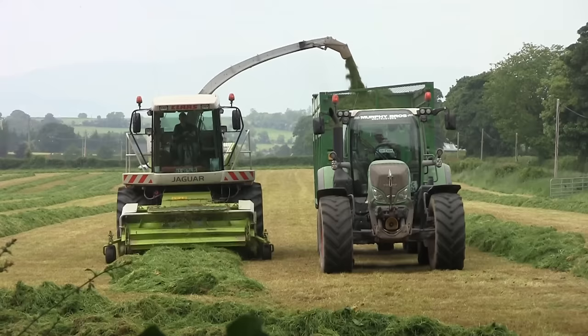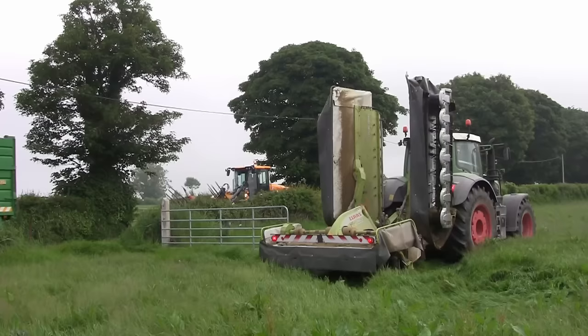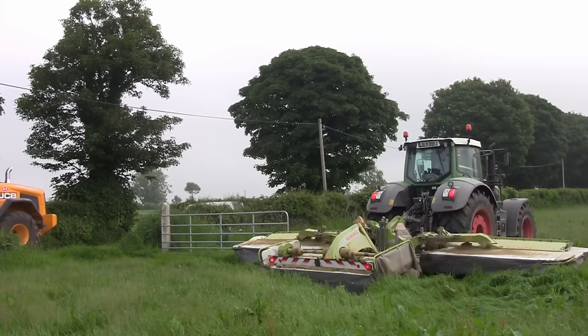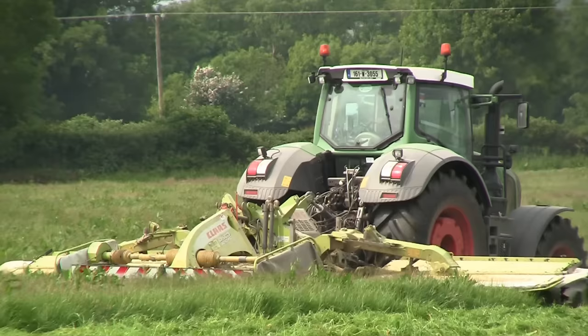And then I suppose Murphy's run what I would consider an unusual setup, with a fully reverse drive mower. Yeah. Why is it that they're less popular than the front and rear combination mowers? Well, Murphy's have been running a system like that for a good few years. I think that's their second mower like that. And we have another customer in the southeast that's running the same reverse drive mowers.